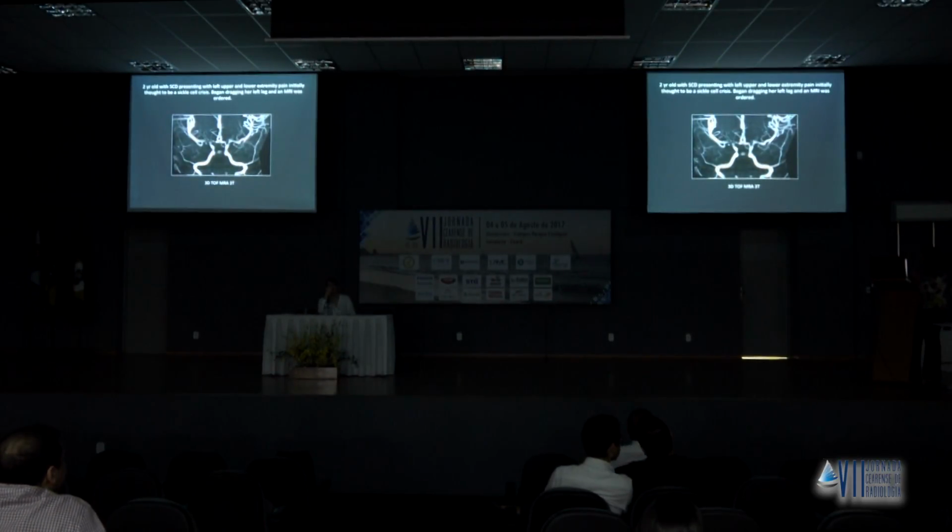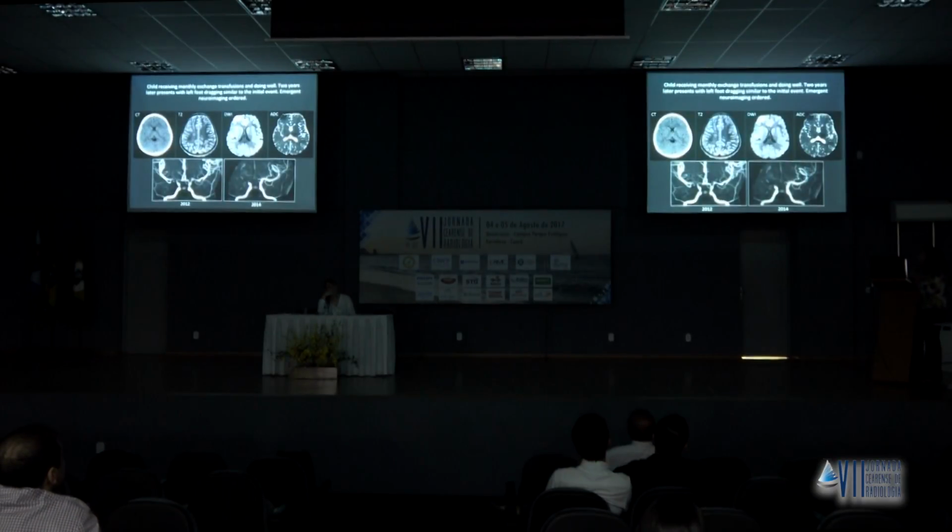On the MRA, you can see the classic appearance of moyamoya with a narrowing of the distal internal carotid arteries and the proximal A1 and M1 segments of the anterior and middle cerebral arteries, and the collateral vasculature. So the child went on to transfusion because this is how we treat acute stroke in the sickle cell population, and was doing great for 2 years, but then came back again with the same symptoms, and now the child developed another acute stroke involving the right frontal lobe cortex. We repeated the MRA, and you can see the progressive vaso-occlusion that occurred within that 2-year period.